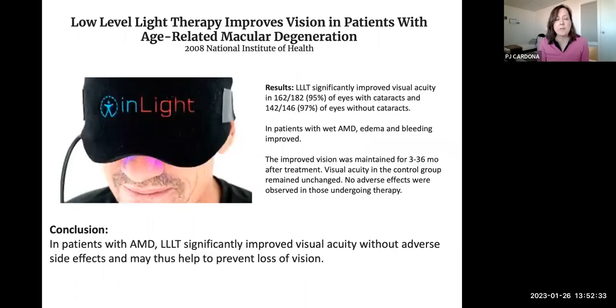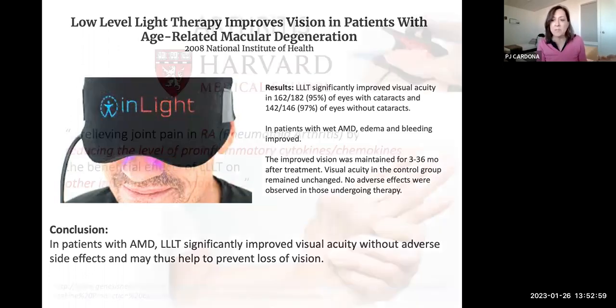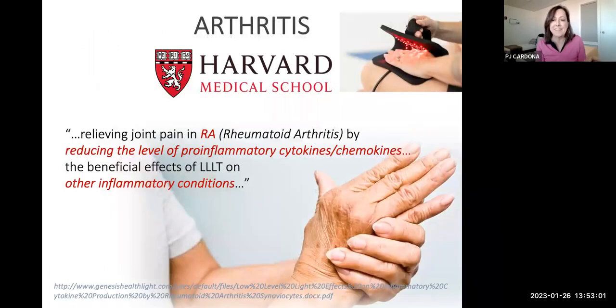There's actually a lot of research going on with light therapy and the health of the eyes. It looked at a lot of people that have macular degeneration. Some of them had cataracts, some of them didn't. But light therapy significantly improved visual acuity in these. It was an overwhelming study. So very, very good. Oh, back up. I'm still talking on that one.